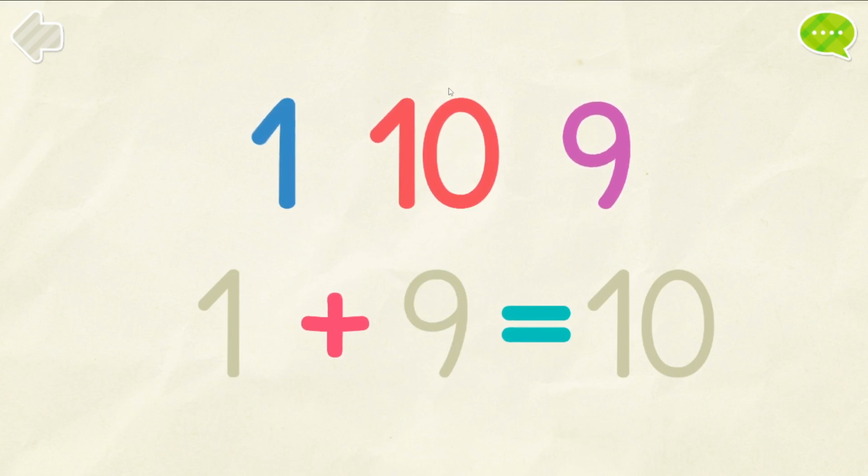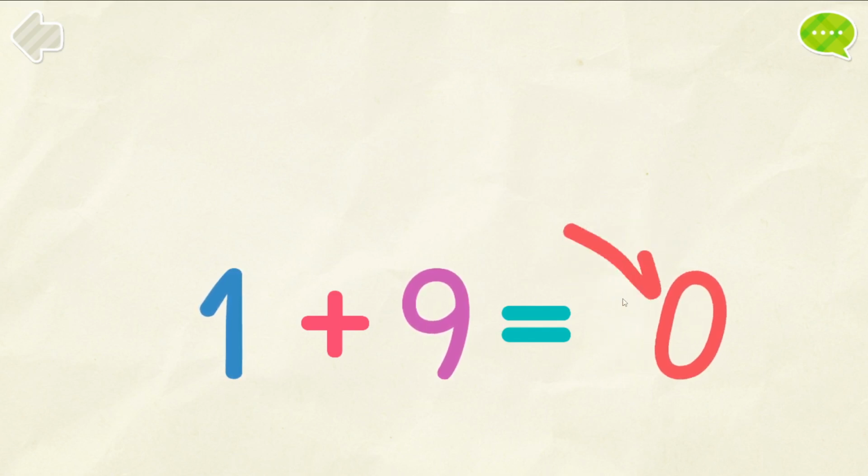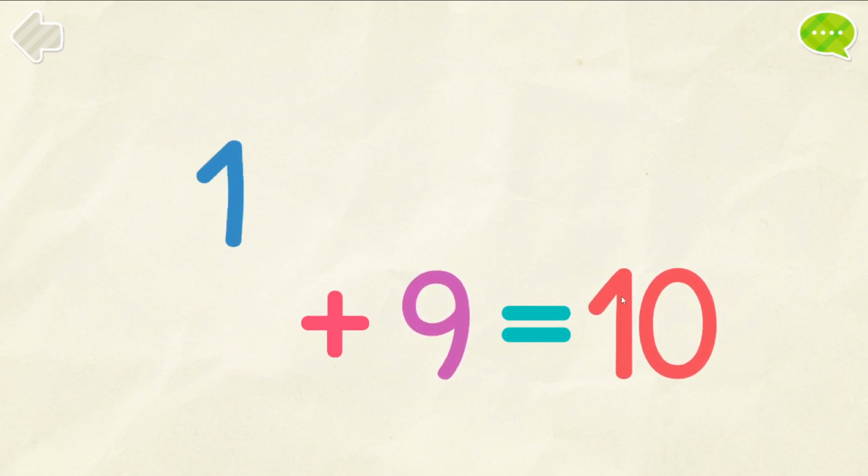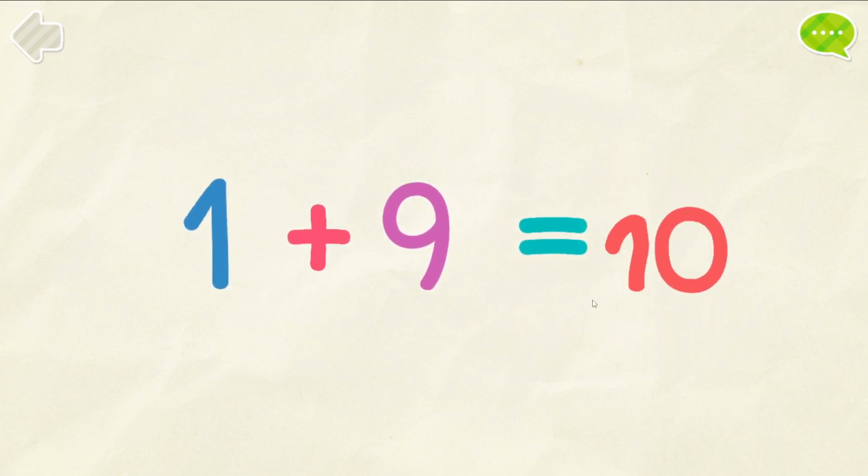Put the numbers into their places. 1, 9, 10. 1 plus 9 equals 10.